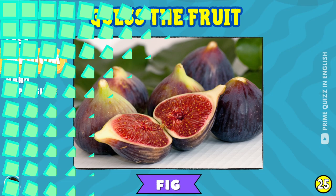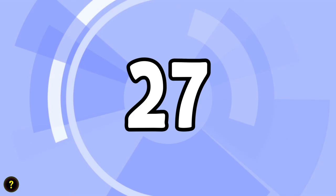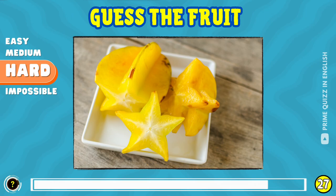Hard level, time to step it up some more. Number 26. What is the name of this fruit? Jabuticaba. Number 27. Try to guess this one. Star fruit.